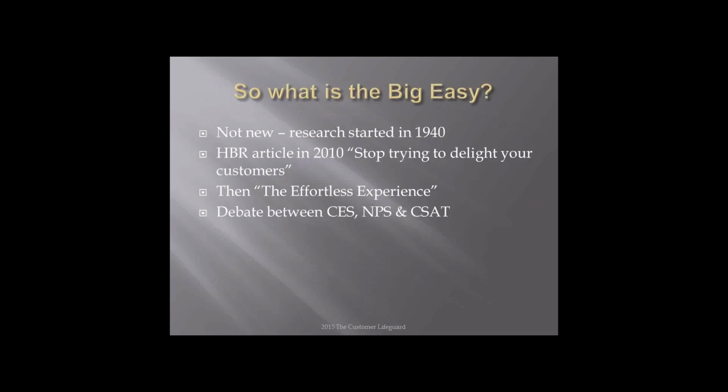And so what we're seeing is people looking at this and saying, well, my net promoter scores are down, or my CSAT is not good, whatever it happens to be, and perhaps they need to look at customer effort to see why those things are happening. And so many companies are still struggling to understand what this easy thing is, even though we think it should be relatively straightforward.